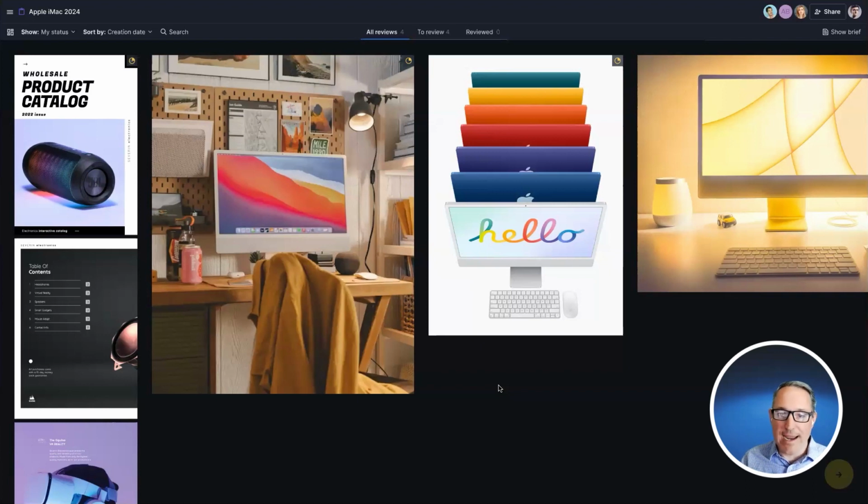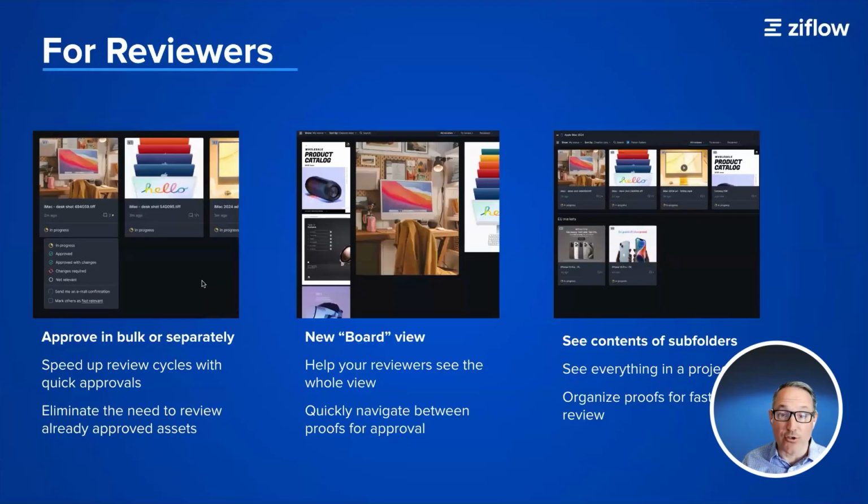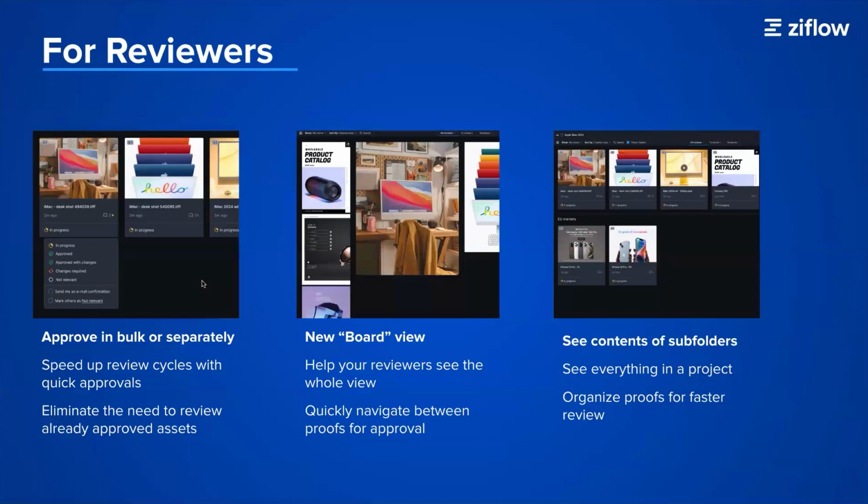So this gives you lots of different ways for your reviewers to be able to work through the review process, allowing them to review things a lot faster and be able to work with large groups of those assets faster.